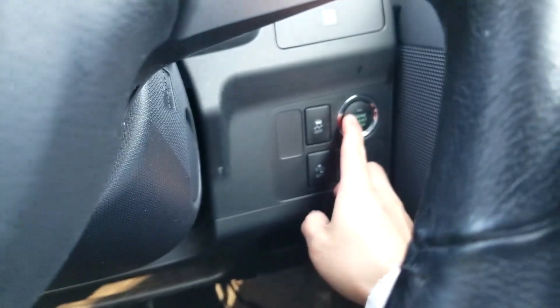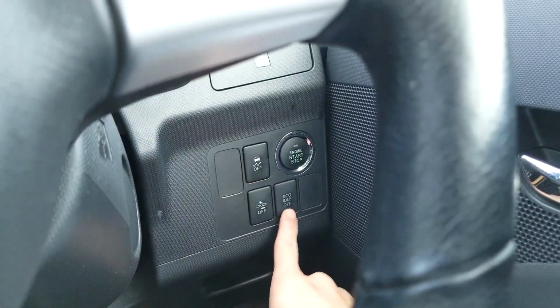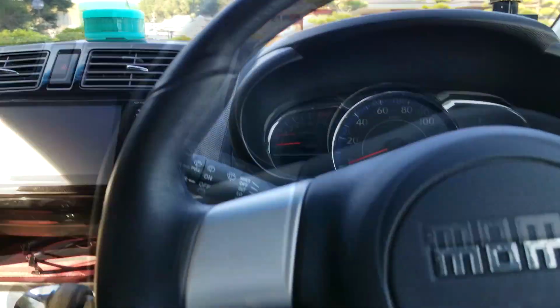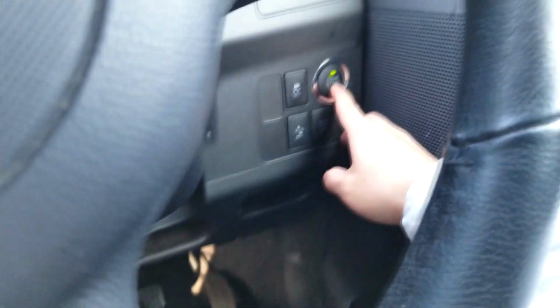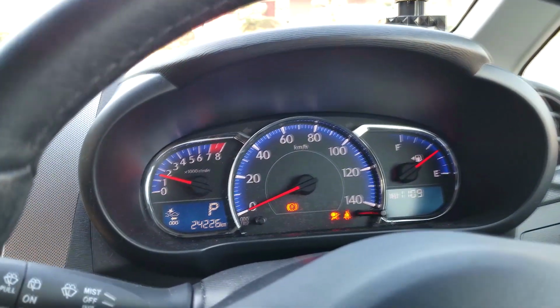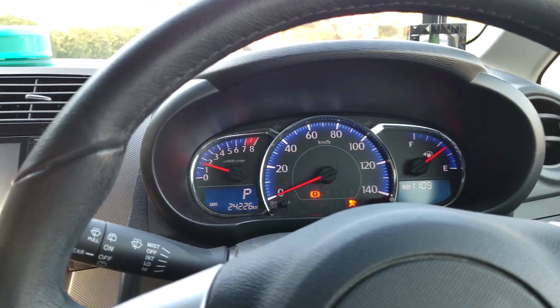The start button is located here, with the traction control, collision mitigation, and eco idle buttons. To start the car, just press on the brake pedal and the start button, just like any other car. And you start up and you can hear the 3-cylinder engine from the inside. It's not that loud.